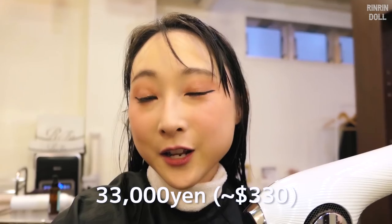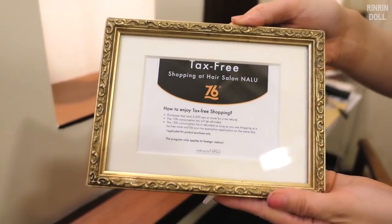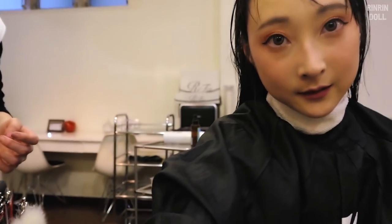So it's 33,000 yen without tax, but just throwing that in there. Apparently you can get a lot of the stuff here tax-free, just in case you're traveling and you have your passport. I think it's a great way to get some items here if you're interested, of course. I don't get tax-free though. Very sad.